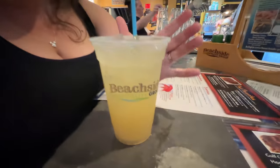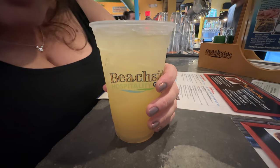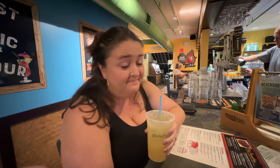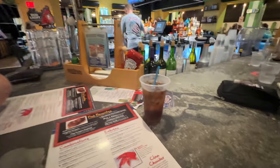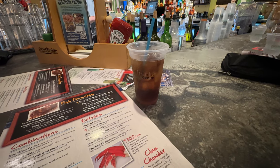Amber, what'd you get? So I got what he keeps referring to as the green tea drink. So it's similar to the green tea shot. I can't even pretend to tell you what's in this. I know there was Jameson. It's really all you remember. Maybe it's all you need to know. And I just got a rum and coke. Kept it pretty simple. Cheers.